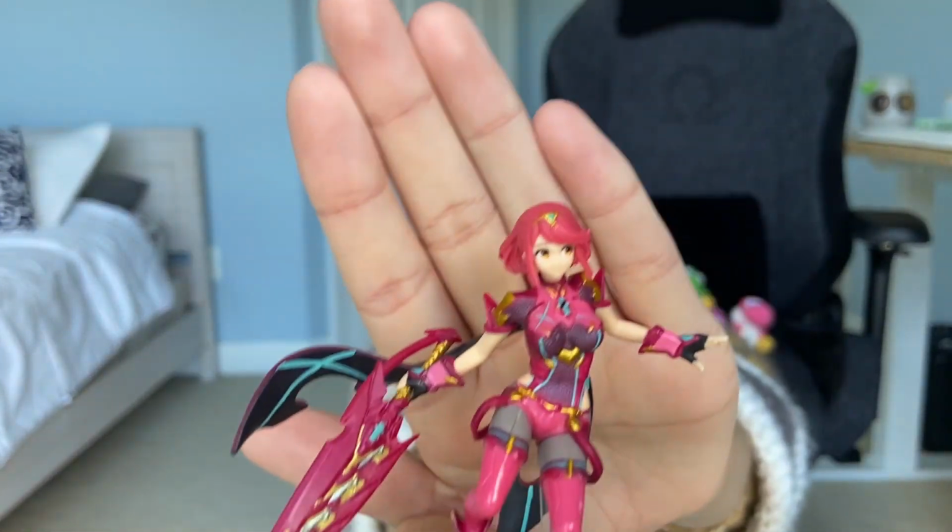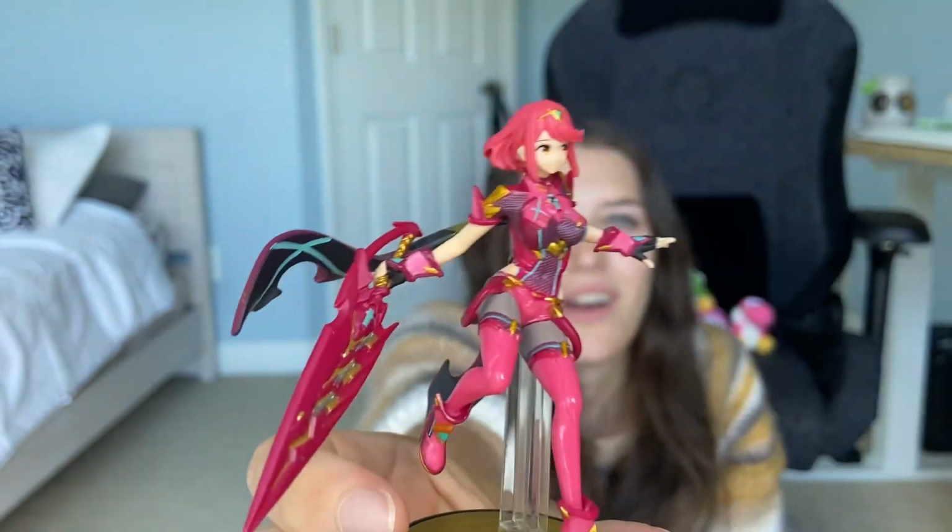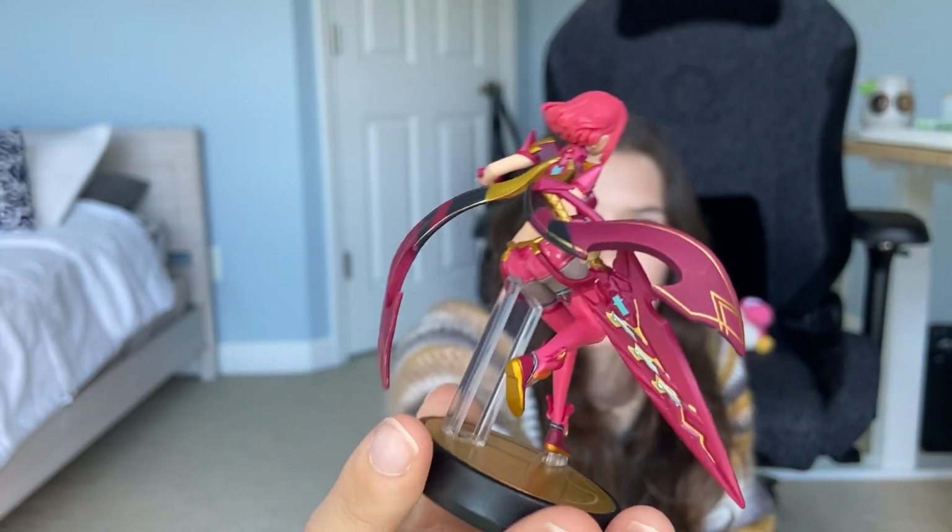Like, oh, now I got them. I got them in my corner. But I think they're really good. When they first started shipping, a lot of people said that they had issues with the faces not looking okay. I think the paint on mine is pretty dang good. Overall, I think these are really nice Amiibos.